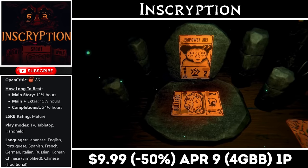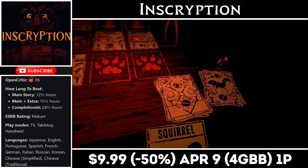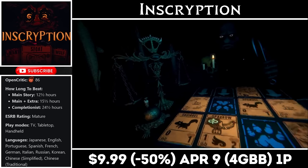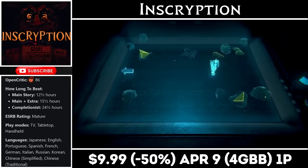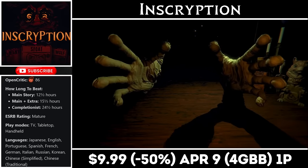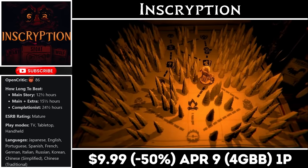Now, at the start of every new round, you're dealt new cards, and you just need to deal enough damage to win and move on. It's a truly unique game, and one I think fans of deck builders should definitely check out. Right now, you can pick it up for just $9.99, marked down to half price and an all-time low. The deal ends on the 9th, and you need about 4 gigs for the install.